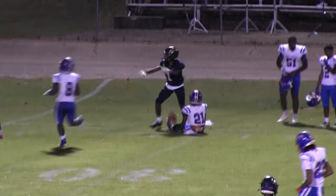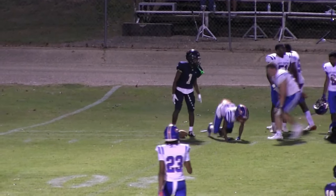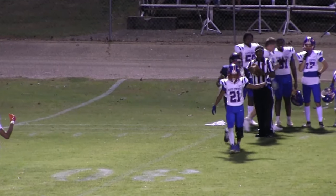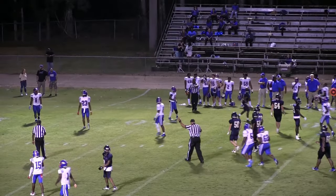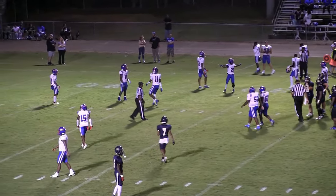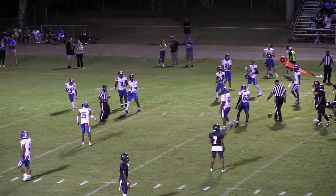Fitzgerald pass complete. Good cut by Madden. Dropped it in the basket to Jay Bowie. Tackled by number 21 for the Rebels, Josiah Thomas. Big gain on the play.